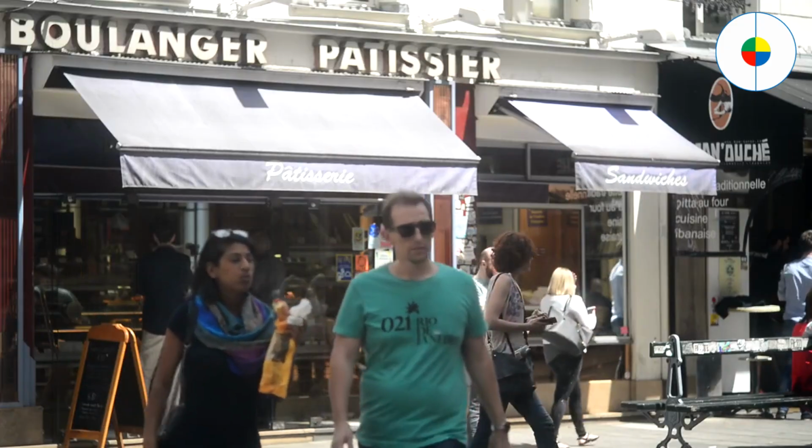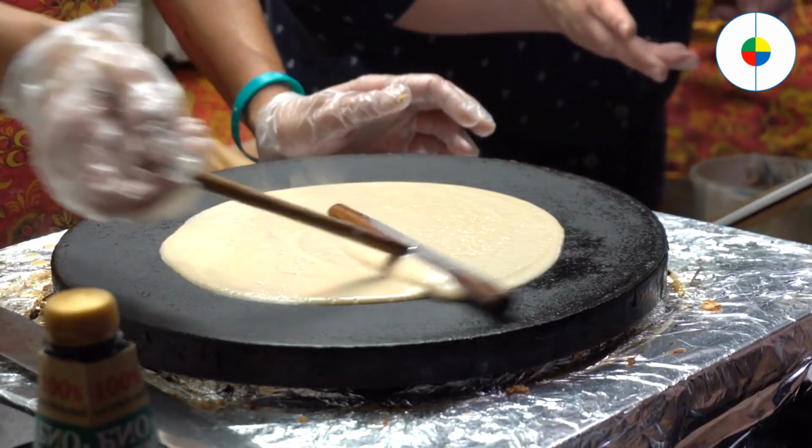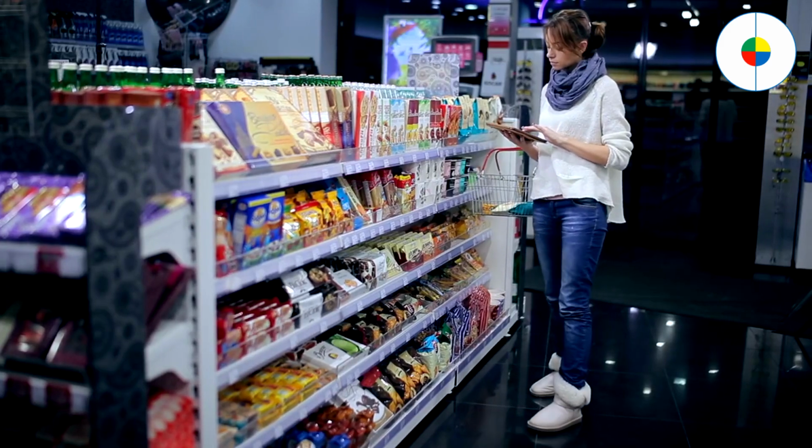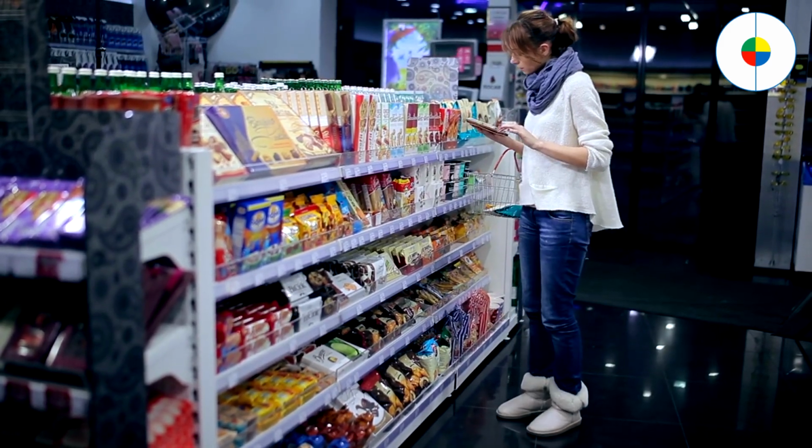Then, go wander Rue Cler. Located near the Eiffel Tower, this street is filled with good Parisian eateries. You'll find cheese, meat, bread, vegetable, and chocolate stores to explore.